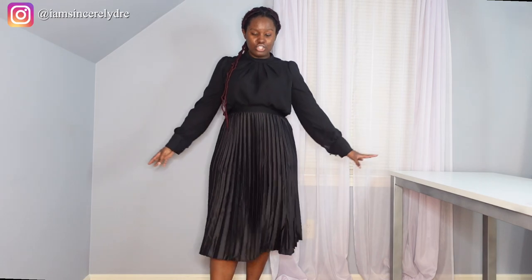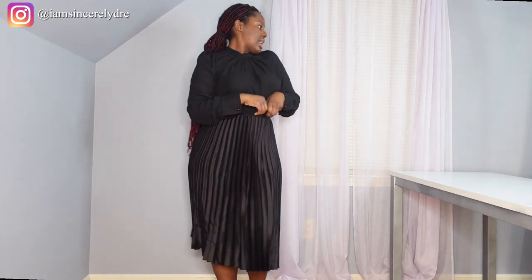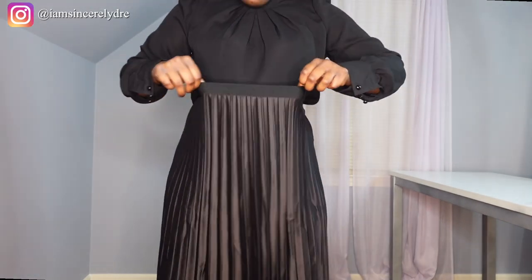So it's nice. You could wear some heels with this, or you could just do some flats. But I think it's really cute. I think you could dress it up. I feel like you could also dress it down for a cute casual day as well. But yeah, this is nice. I like it. And the waistband is stretchy, so it can definitely conform to any size.